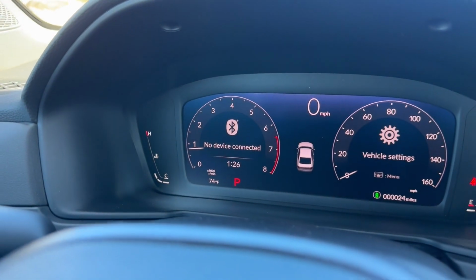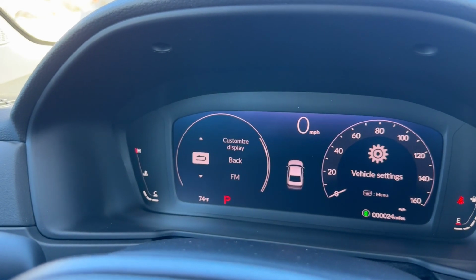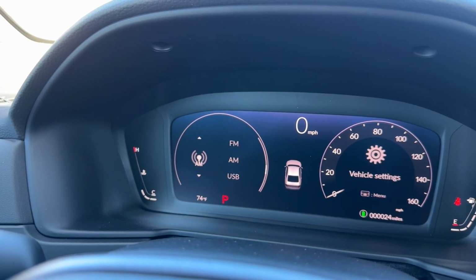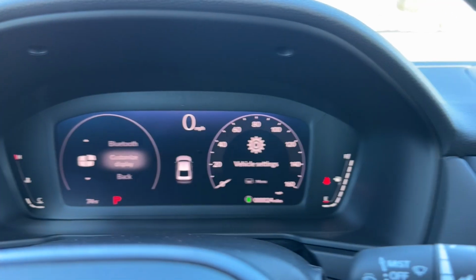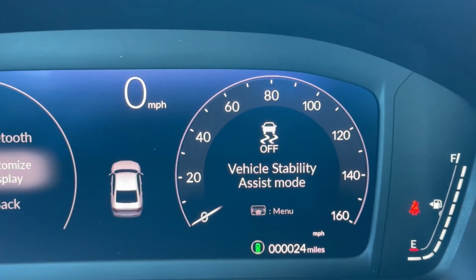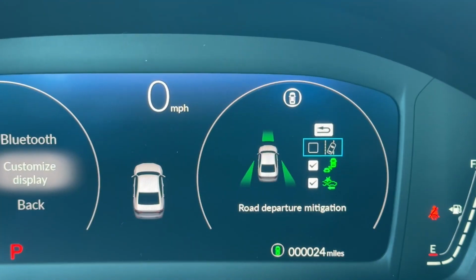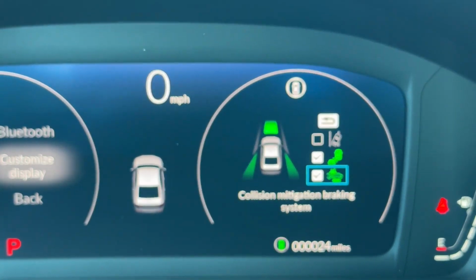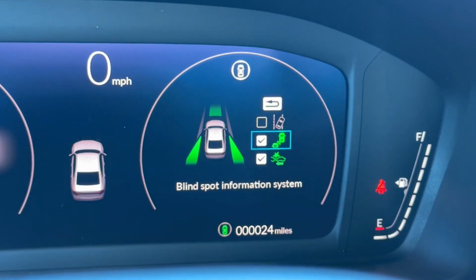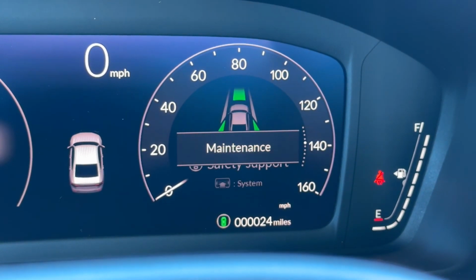On the left side, you have Bluetooth, customized display, FM, AM, USB, pretty much your sources, more of your audio goodies. The right side is gonna have most of your settings. Actually, let me zoom in there and show you guys. You're gonna have brightness, and safety features. So you have road departure, collision mitigation braking, and your blind spot information system on and off. I don't know why the camera is acting crazy, but if you go back, oh, I went that way. We're going this way. There we go.